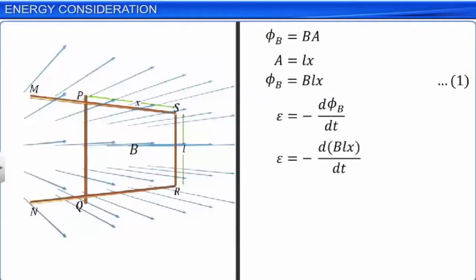The strength of the magnetic field B and the length of the arm SR of the loop L are constant. Hence, the equation transforms to E is equal to minus BL dx by dt. But dx by dt is the instantaneous velocity v of the arm PQ of the loop, which is directed towards the SR part of the loop as shown. Hence, E is equal to minus BLV. Let this be equation 2. This EMF is the motional EMF as discussed earlier.